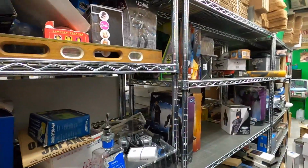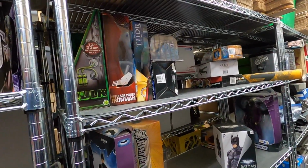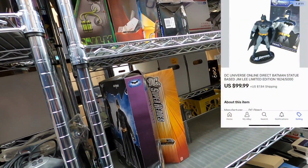Last thing is a Batman statue. I have no location information, which means it was listed a pretty good while back. It's got to be up here though, I think.